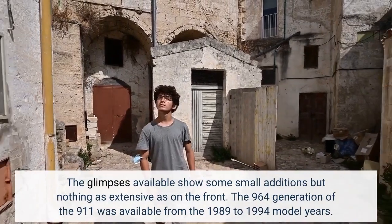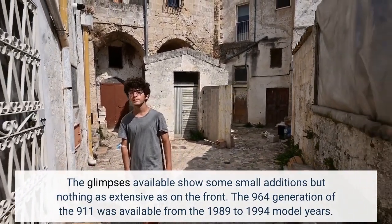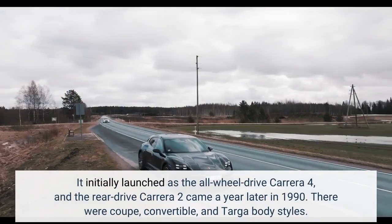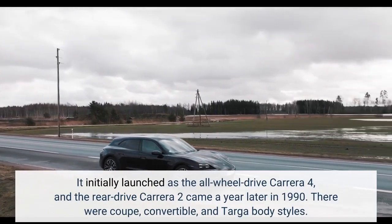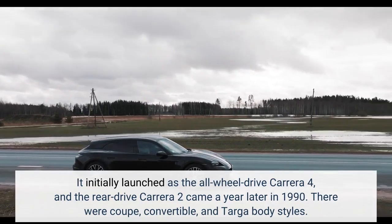The 964 generation of the 911 was available from the 1989 to 1994 model years. It initially launched as the all-wheel drive Carrera 4, and the rear drive Carrera 2 came a year later in 1990. There were coupe, convertible, and targa body styles.